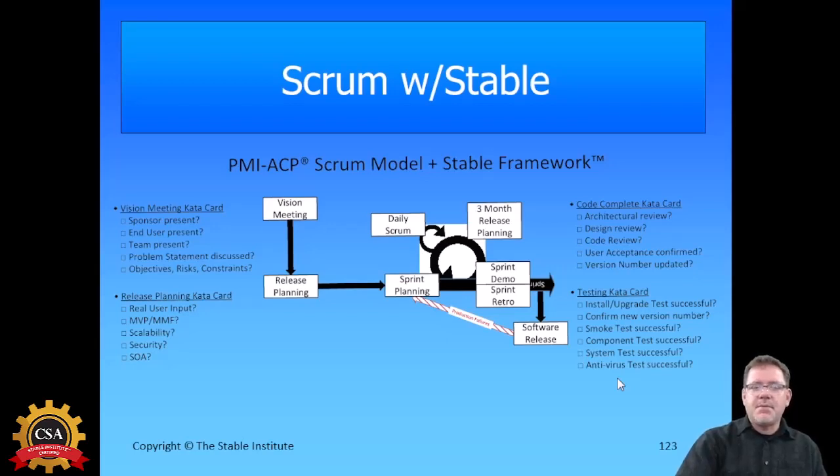We call that the STABLE proposition, where it's a little bit of extra work to do, but it saves you so much time downstream for not having to chase around the hidden factory that shows up, because using STABLE, it brings that hidden factory down to near zero. And so that's the long and short of the STABLE framework. So I hope that this answered a lot of questions and helped you understand what it's all about.